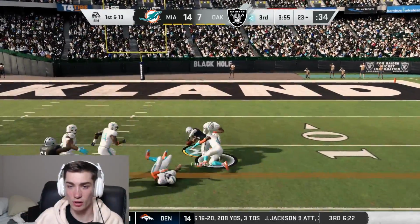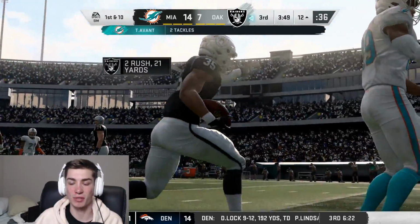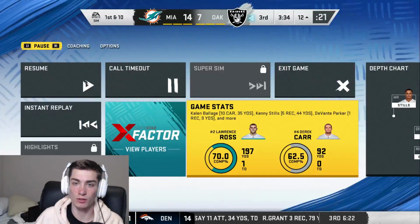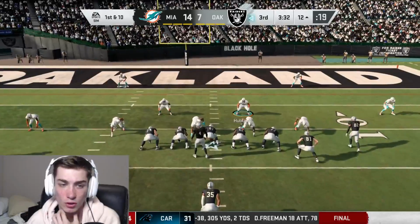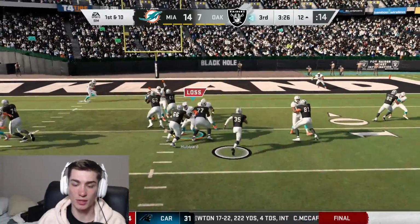First and 10 to run, and they cut it back to the right side. He breaks the tackle. They're going to be over 200. That's Darius Jackson, picks up 21. They're close to 200. I wish it would tell me, but they're close. I probably can just look it up. They have 174 total yards. They're close. So I think we really need a turnover with DeAndre Hubbard or something like that.